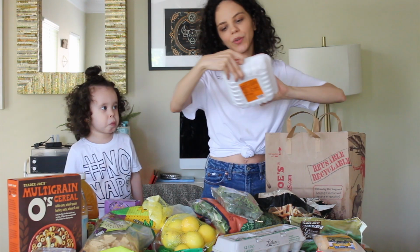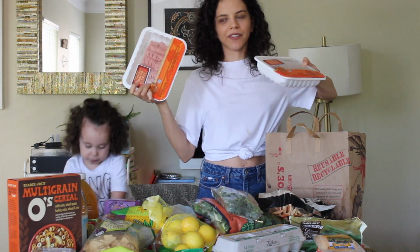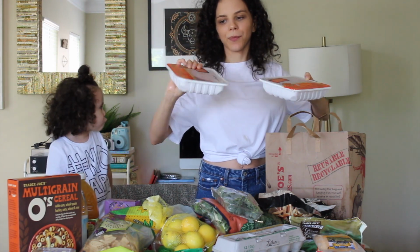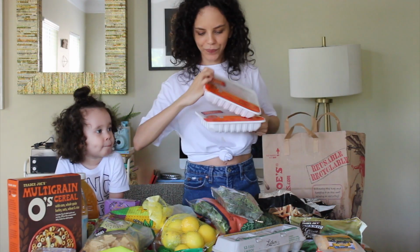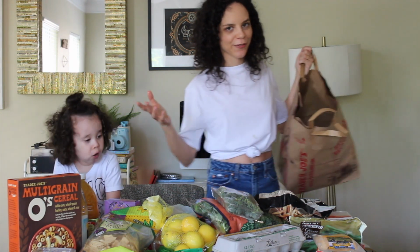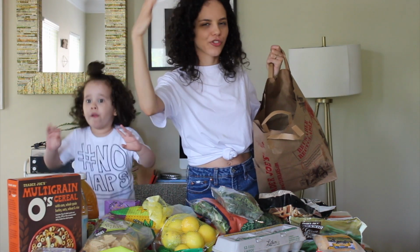And now meats. So we got 2 packs of ground turkey. And some people think that Trader Joe's is expensive, but we also shop at ALDI's and I feel like it's the same price for the same amount of meat. So for this turkey, it's like $3, I think, per pack, just like ALDI's. They do have the more expensive option, but if you pay attention, there's a cheaper version too.